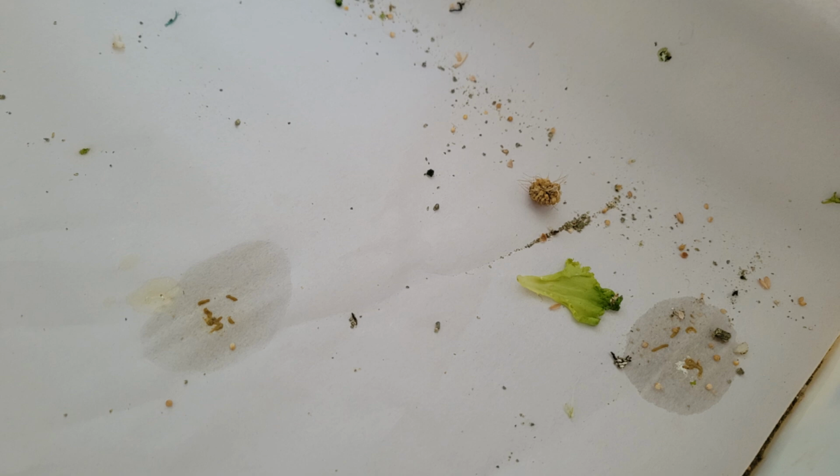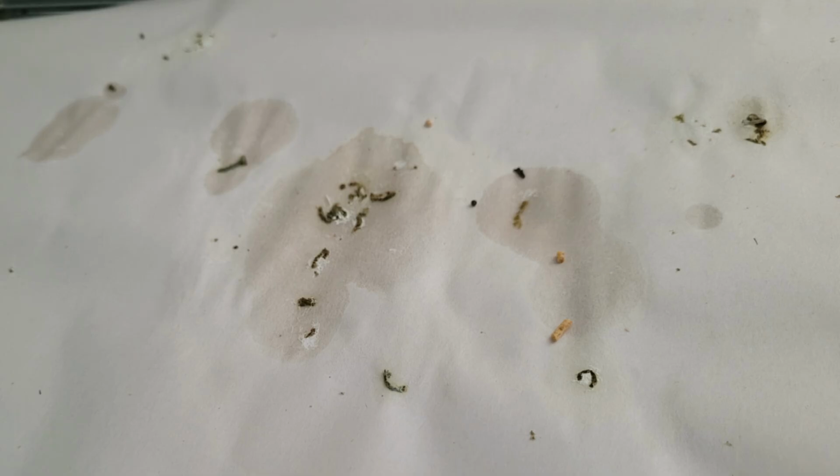The third component is the urine. It should be a clear liquid. It's the wet ring you see around the bird's poop. And yes, they poop and urinate at the same time.